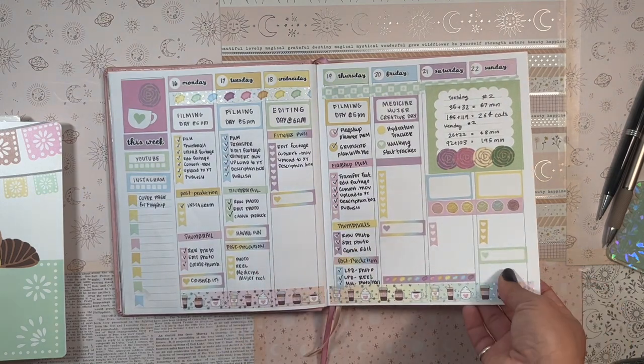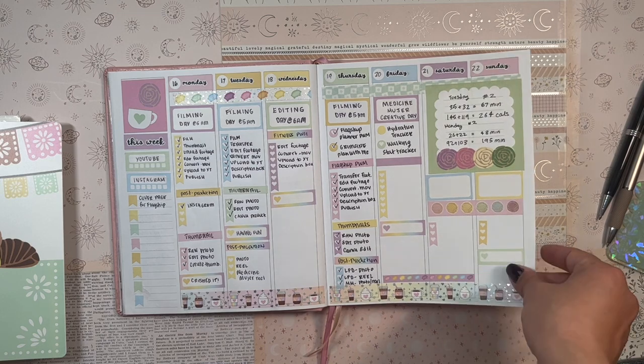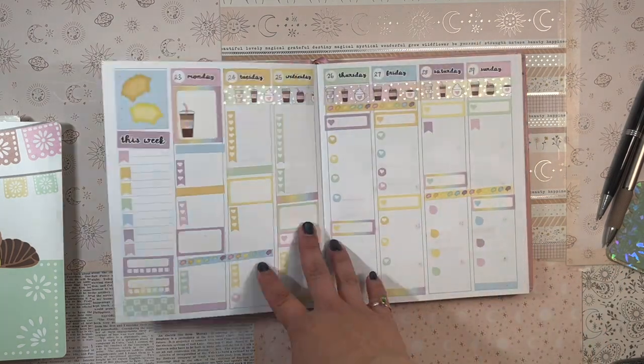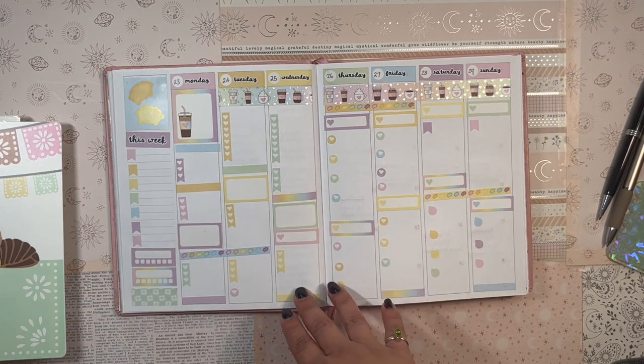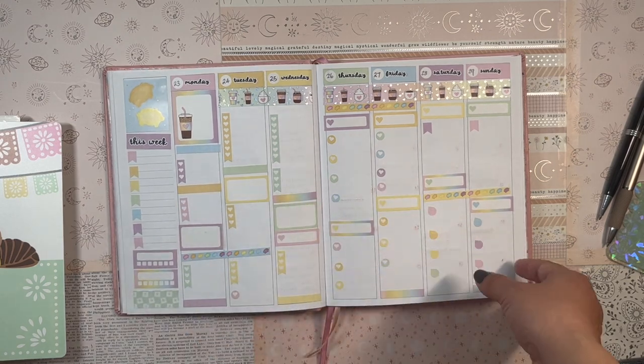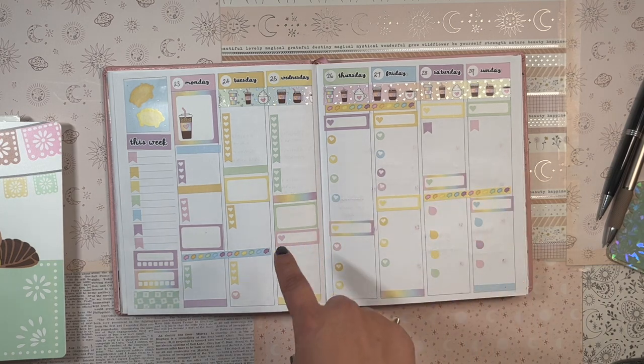Anyways, this is the next week. Love how this one turned out. And again, we have some empty spaces here and there, so I'm thinking of using this as a brain dump space. This is another week where I just got completely slammed and I set it up and I didn't use it. And so again, I'm thinking of using this as a brain dump page.